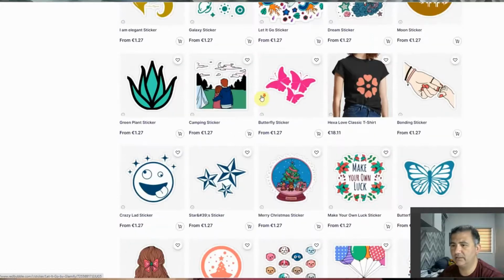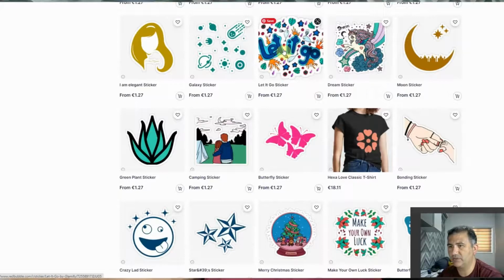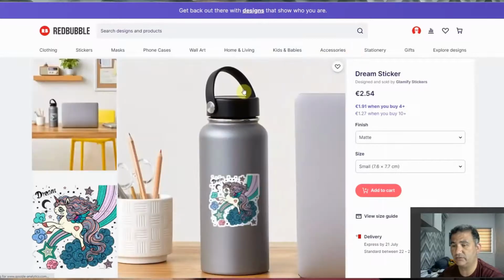Okay, let's continue with the review. So moving down again, all right, this is what I'm talking about. Make your own luck. We have this one here, let it go. We have this unicorn one. Let's click on this one. This is also a really lovely design. You're very artistic if you've drawn these, or if you found somebody to draw them. Well done, keep up with them.